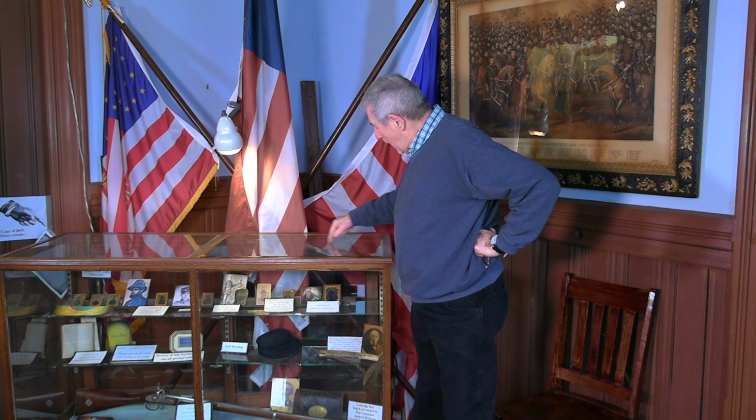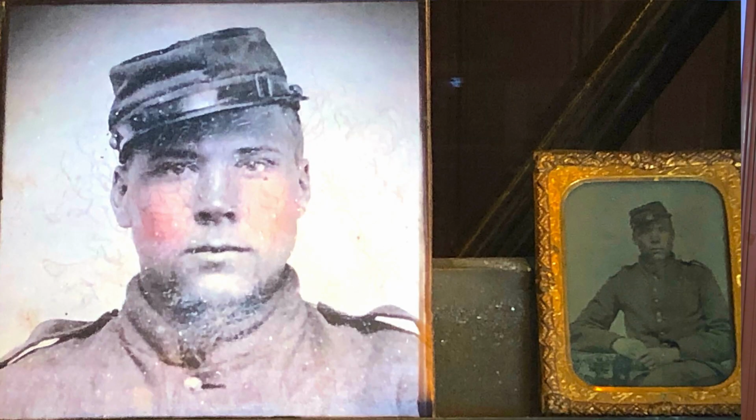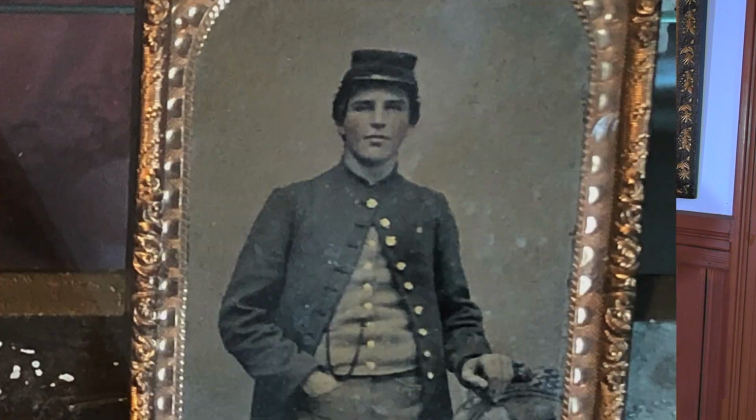Now these were quite popular. These are tintypes, and they were relatively cheap. You could buy them for a dime or so. Soldiers would give them to their family before they went off to war. There's a gentleman here, and I believe he's right over there in the end. I think his name is Clark, but we'll look it up. Come on down, we'll look it up together. We can all do this, have fun.